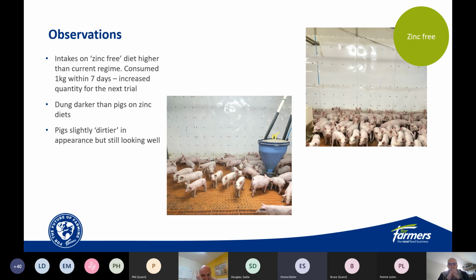In terms of fecal consistency, both the zinc and the non-zinc pigs measured within the normal parameters at this stage. As Sadie has also mentioned, there was slightly more looseness on the zinc-free compared to the zinc, but certainly not at a level that would cause concern. And I've got a slide a little bit later on that will look at fecal consistency scores for a zinc and non-zinc diet.